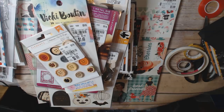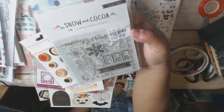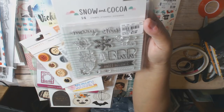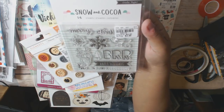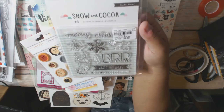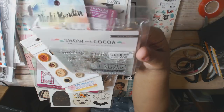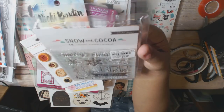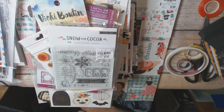And then the last thing that I got was just kind of an afterthought because I so desperately wanted to find Snow and Cocoa, and I have not been able to find it, but I did find the stamps. It's kind of like when I found the Main Squeeze stamps, but I couldn't find the stinking chipboard. Same thing. $2.99, normally $6.99, 2020116. So that is my haul.